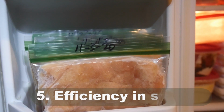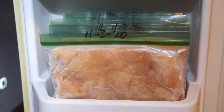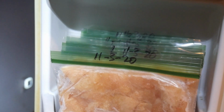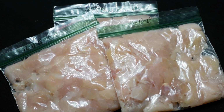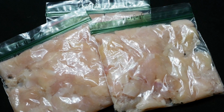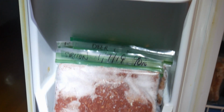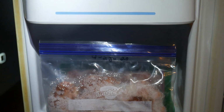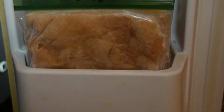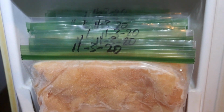Attribute number 5, efficiency in storage. Instead of having packages in different sizes, I can store all the meat ingredients in a uniform dimension. This greatly improves the efficiency of storage in the freezer. As shown in this case, I actually store them on the shelf of the freezer in a stand-up position. By labeling the package at the top of the storage bag, I can locate them easily as if I were in a file cabinet.